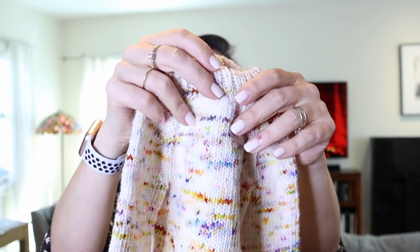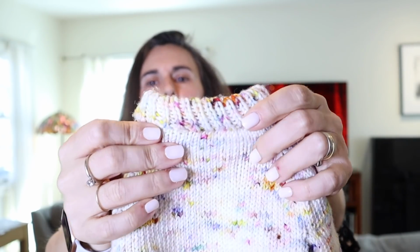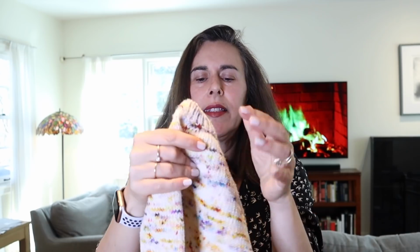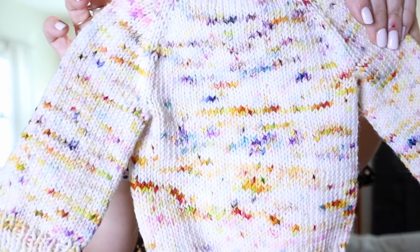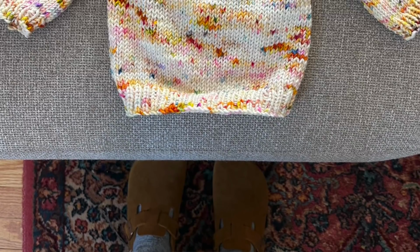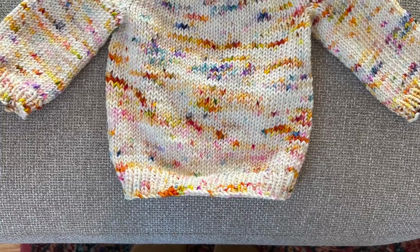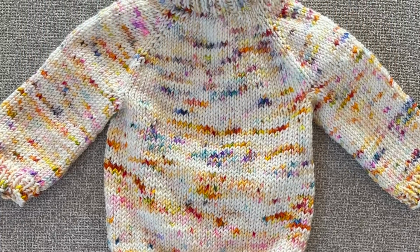This is the newborn size. But I also did a roll neck, if you see. I did a neck where I folded it over and knit the stitches together. So I thought that was really cute. That is a really cute baby sweater. This Hot Air Balloon colorway is so great for babies. It's so fun because it just has all those fun colors, like every color in the rainbow except for turquoise. There's turquoise in there. Turquoise is my least favorite color. I hate it.